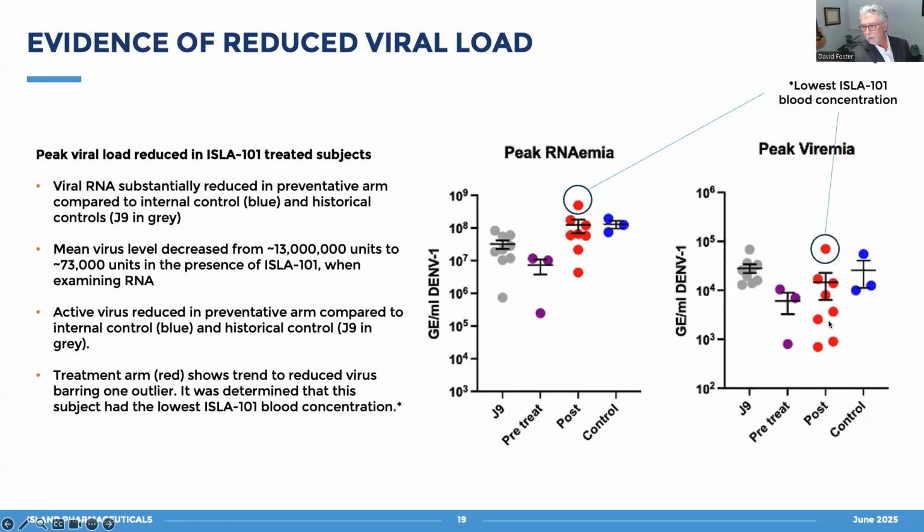But take a look at what's happening here. There are a lot of my treated individuals that have low viremia. Likewise, there's a lot of my treated individuals with low viremia. And then there's this outlier. This outlier frankly skews the numbers a little bit and caused us some confusion because they actually have elevated viremia, and we were really confused about what this means.